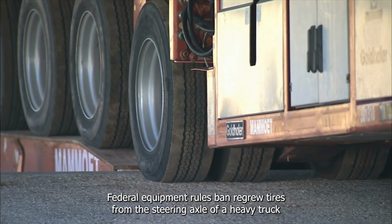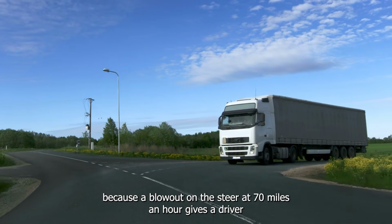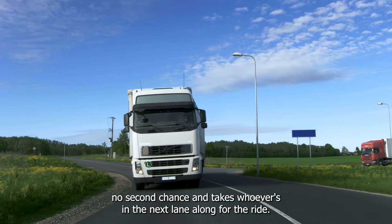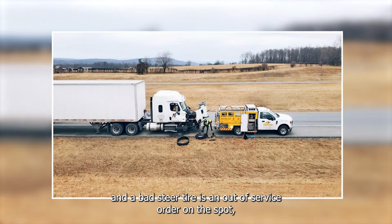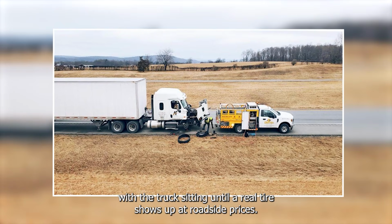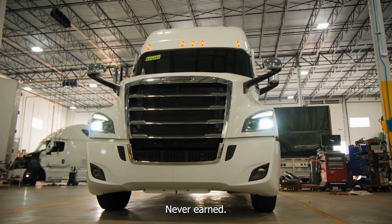Federal equipment rules ban re-grooved tires from the steering axle of a heavy truck, because a blowout on the steer at 70 miles an hour gives a driver no second chance and takes whoever's in the next lane along for the ride. Inspectors at the scale know exactly what re-groove marks look like, and a bad steer tire is an out-of-service order on the spot, with the truck sitting until a real tire shows up at roadside prices. The couple hundred dollars the re-groove saved was always borrowed, never earned.